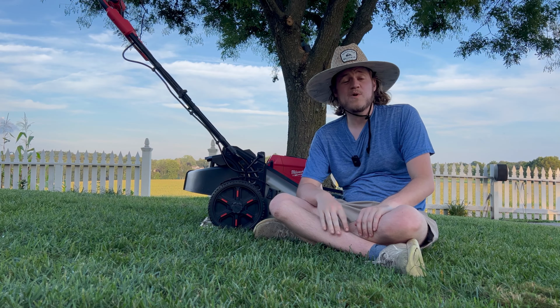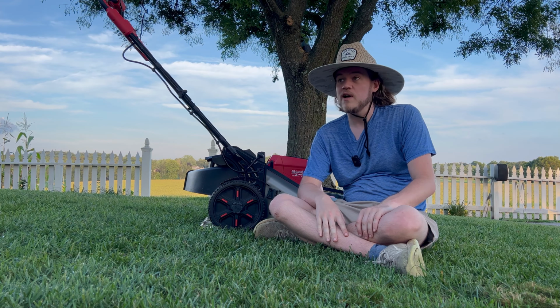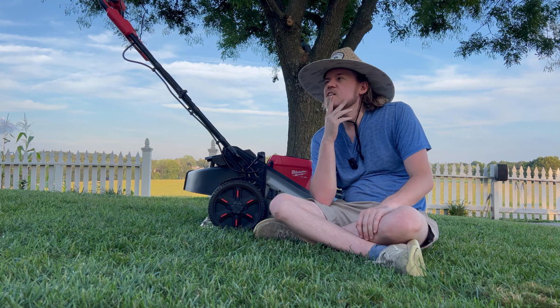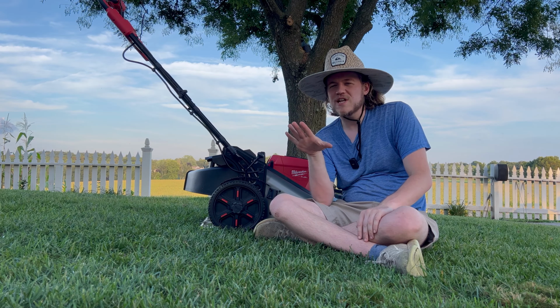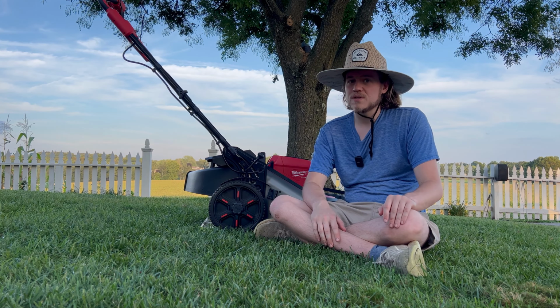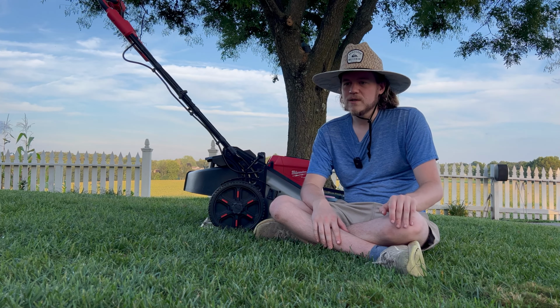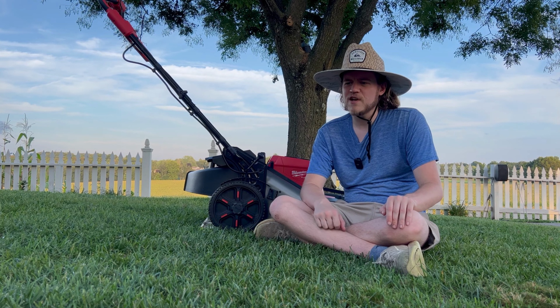So who wins the push mower wars? Well, as far as mowers go, definitely Milwaukee. But as far as the headphones go, that's a narrow victory for the AirPod Pros, at least in terms of noise canceling performance. Now, as far as actually listening to music while doing work, both are still pretty close. This is a tough battle, though we'll see how the Denon fares when we up the ante a little bit.